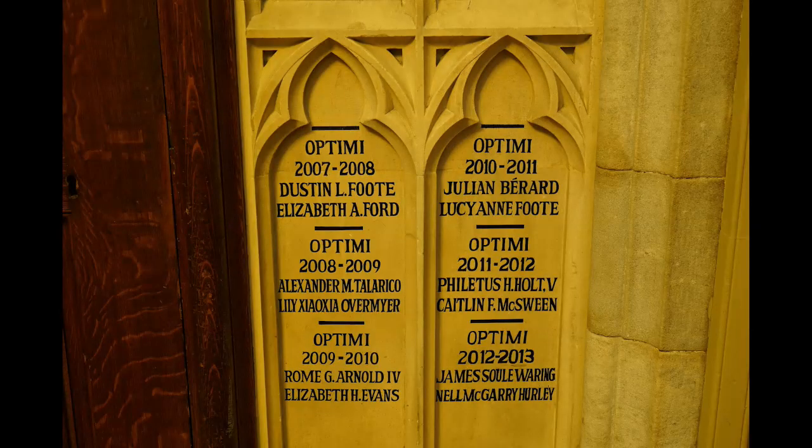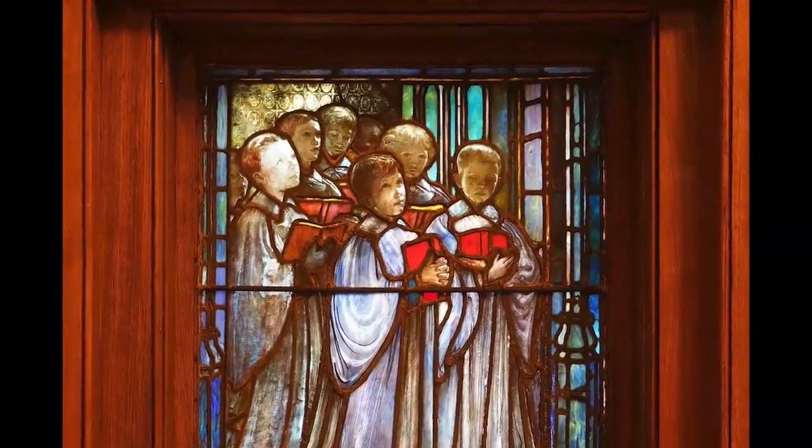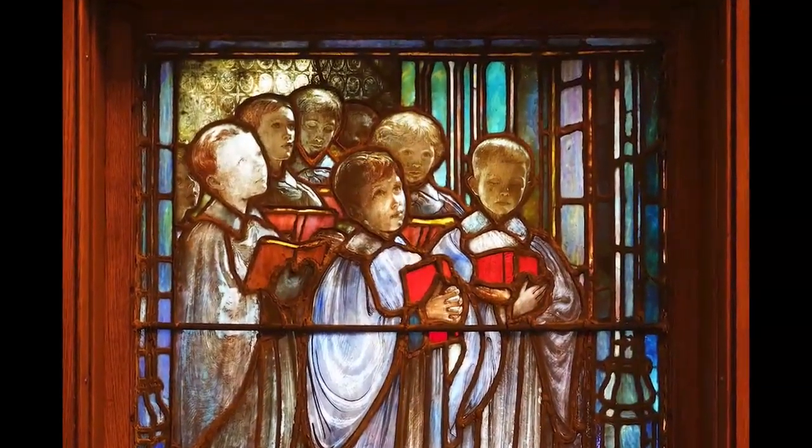The honor room is so called because around the inner doorway are incised the names of each optimus, head chorister, for each year from 1894 to the present, and each optima, head choir girl, since 1994, when the girls' choir was formed. The room is adorned with beautiful windows, all designed by women artists.